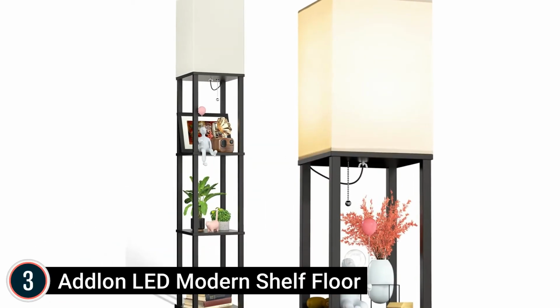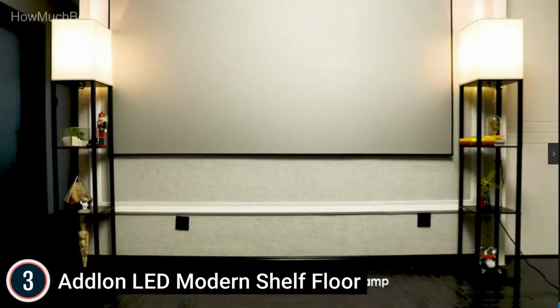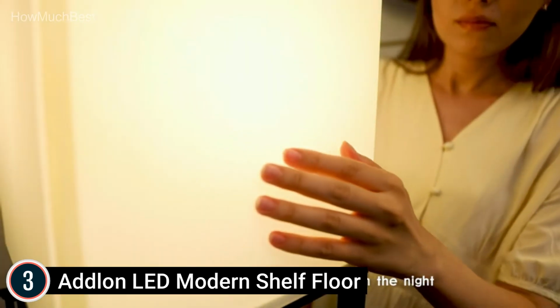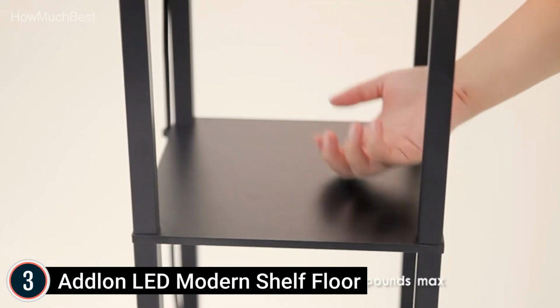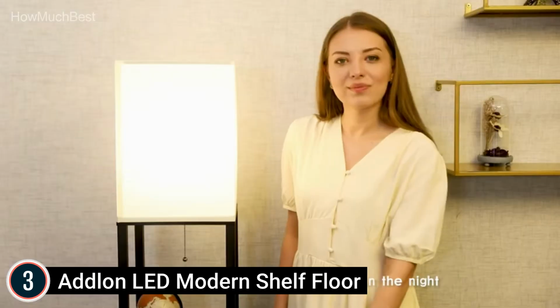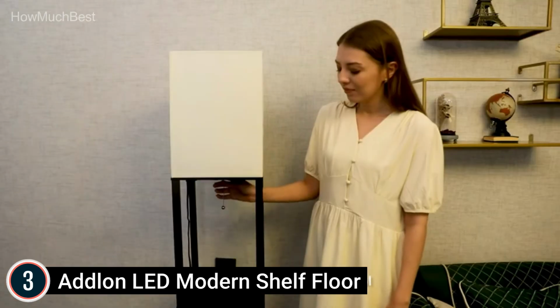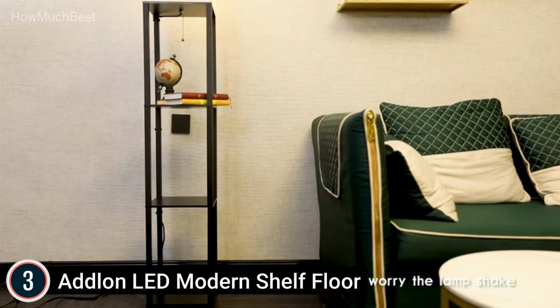The item number 3, Adlon LED Modern Shelf Floor Lamp. 3-way storage. The Adlon shelf floor light has 4 tiers, each board using high density fiber material, which holds 50 pounds max. You can put photo frames, plants, books, or any item on it. Also, the light itself is heavy enough to avoid falling down.